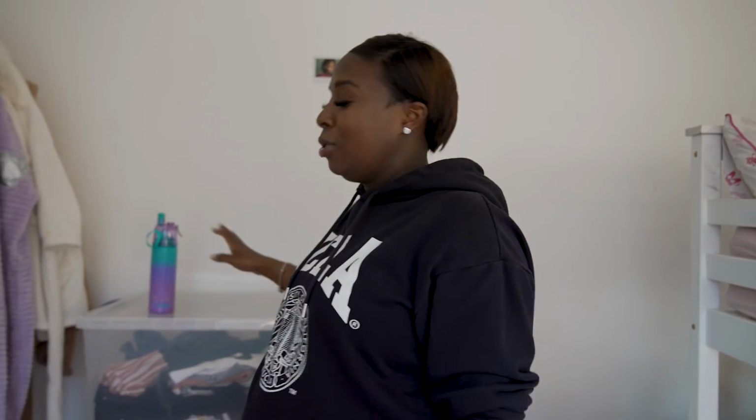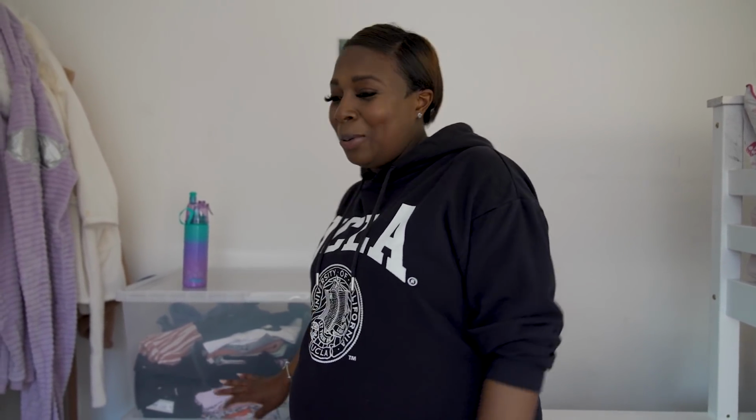The girls used to have rails in here as well with their clothes in, but because we're in the middle phase of moving, we started boxing up all their clothes, ready to move to the new house. But yeah, this is the room that I think we've changed the most. We've had that wall replastered, it's all been painted new, so it's quite a nice space to be in.